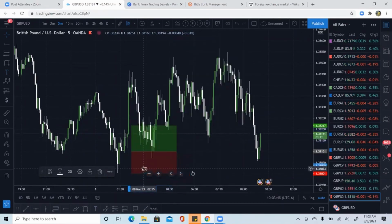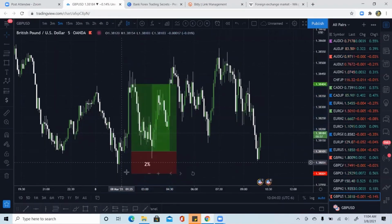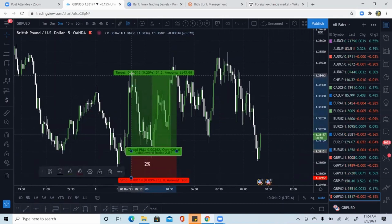So you have a 2% risk here. You're looking for a 3-to-1 take profit, or a 2-to-1 take profit. I like to go for 3-to-1. You have to give it a little bit more. A 12 pip stop loss, 3-to-1 is 36 pips.